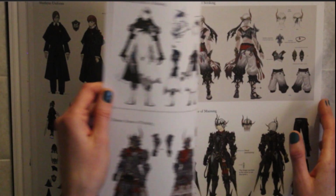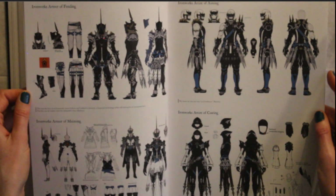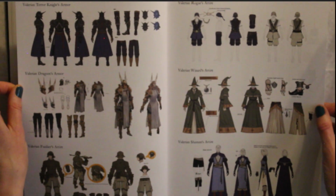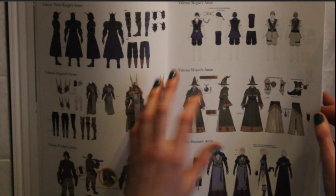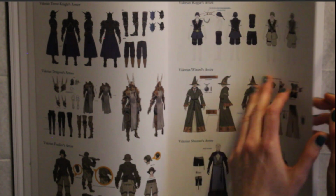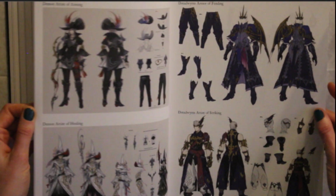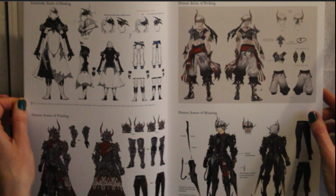There are, as you can see, a lot. This is actually fantastic. There are so many pages of just gear. I'm actually really impressed because this is exactly the kind of stuff that I love. And if you're into making costumes, this information would be invaluable. I mean, look at it all. It's still going. Oh my goodness.